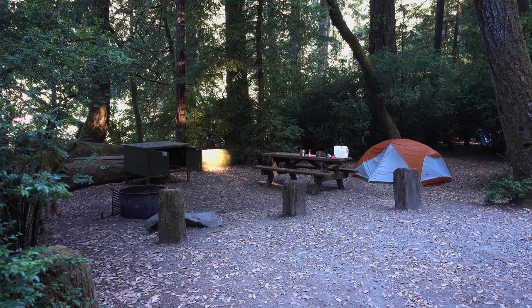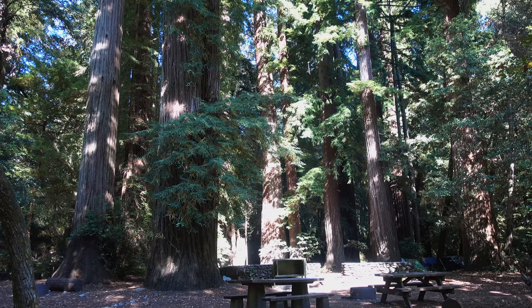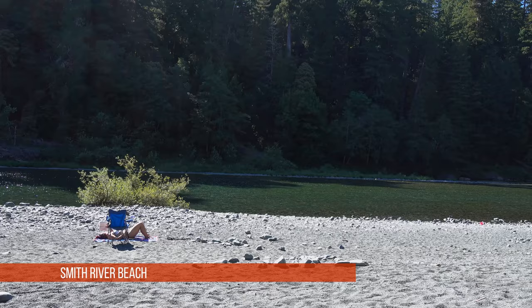We really enjoyed Jedediah Smith Campground. It was quiet and we were surrounded by large redwood trees. The Smith River was next to the camp, so we relaxed on the beach. Also, the bathrooms had reliably hot showers, so that was a nice bonus. Sites are $35 per night, and there are also basic cabins available for an additional fee.